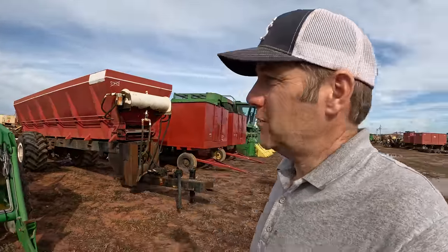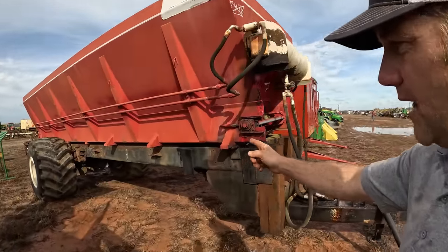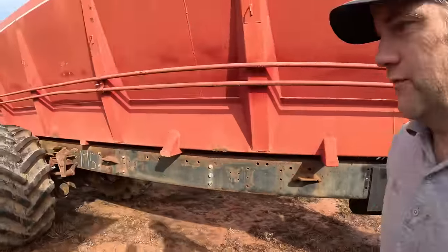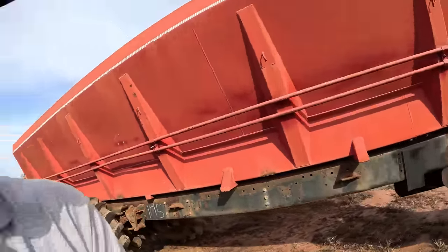This is one of the reasons I come to the sale. I love to see what other people have made, how they've adapted stuff, modified it. We have a huge spreader here made out of an old truck. Got the differential there where PTO used to be. They've cut off the back of a big old truck to make a big spreader. And so it's a big heavy piece of equipment.